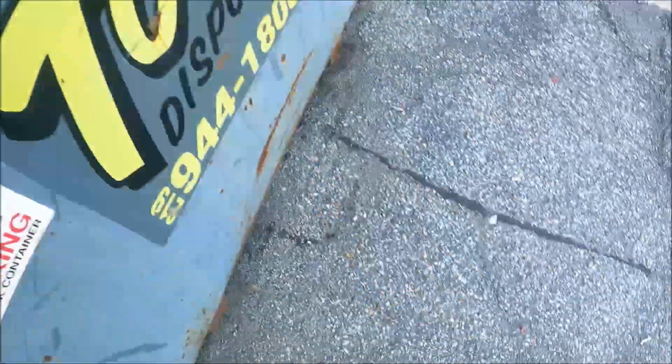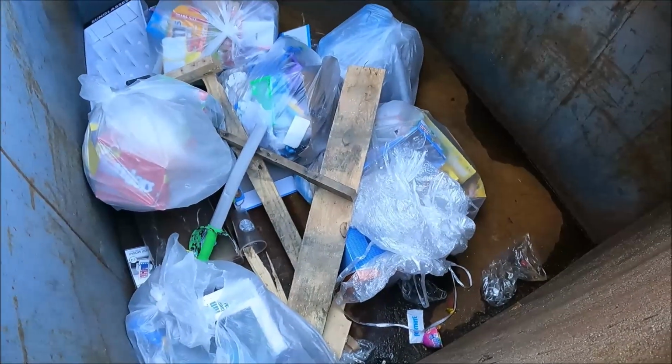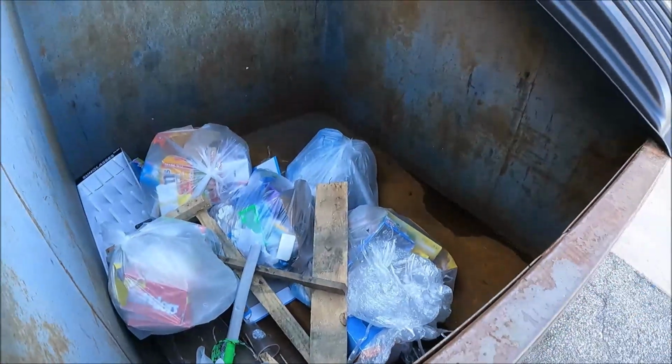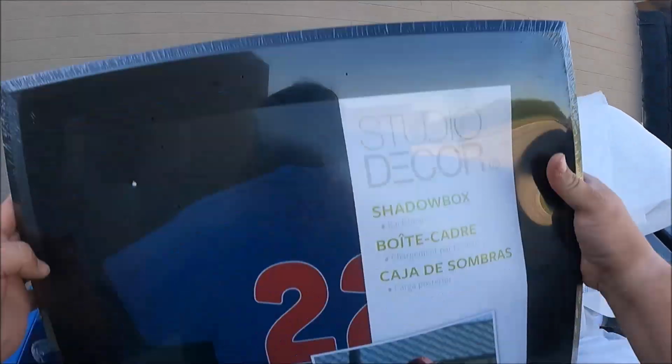Clean up after yourself. I think that's it, because that doesn't look like it's stuff. So we'll go on to the next. Got a couple things. There could be stuff up here. This is definitely up here.